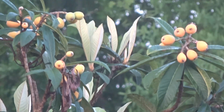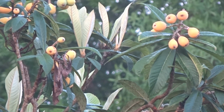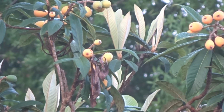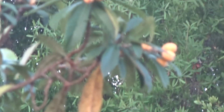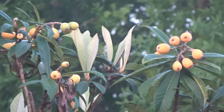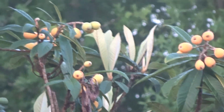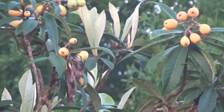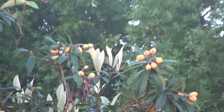They're called loquats, or Japanese plums, and they're identical. They're the same thing. They supposedly came from Japan, so people started out calling them Japanese plums, but the real actual name is loquats. So, okay, get rid of them loquats there, and look over here.